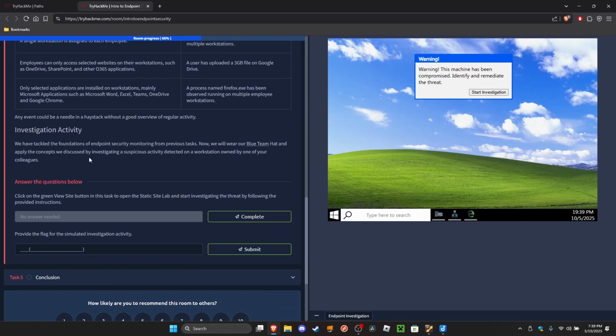Once you've tackled the foundations of endpoint security monitoring from previous tasks, they're going to have you wear that blue team hat and apply the concepts by investigating suspicious activity detected on a workstation owned by one of your colleagues, right? Well, the workstation is owned by one of your colleagues, but the activity could be on more than one person's workstation. You get the gist. So let's go ahead and get into this little site.